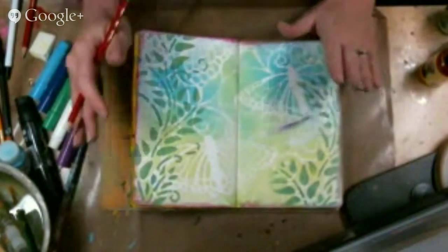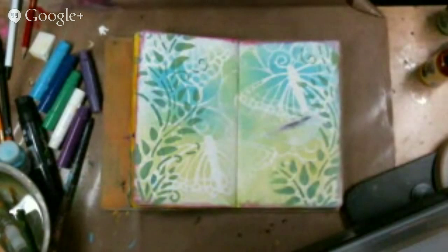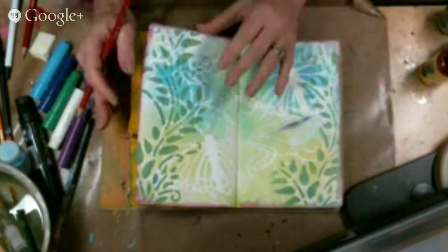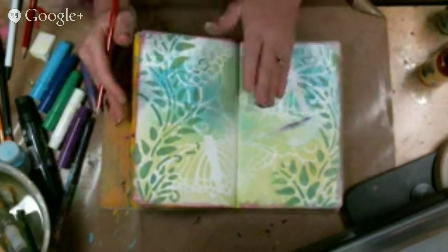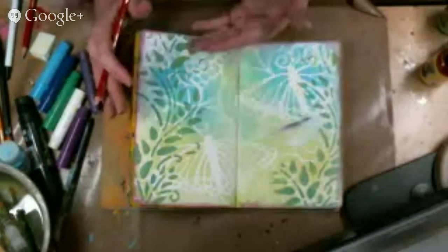My idea for tonight, and I forgot all about starting this. Let me talk to you about how I came up with this idea for this page tonight. I get a lot of you who contact me during the week, and I've gotten this question a couple times, and I think I need to finally address it. People have told me that they really love what I do and the art journaling and how much fun it is, but when they sit down, the only thing that comes to their mind is negative stuff.